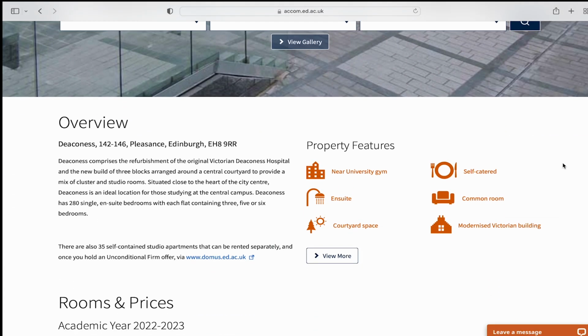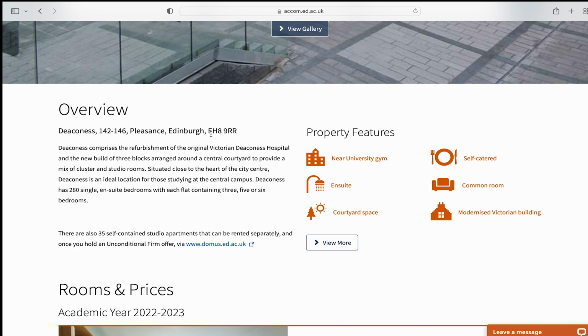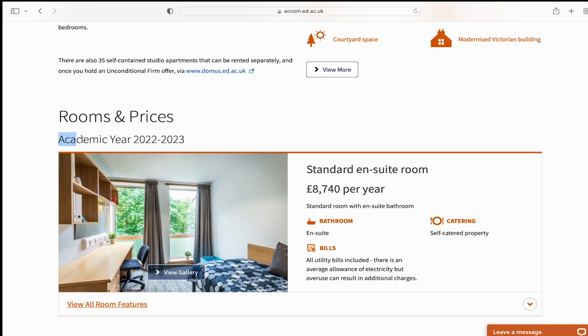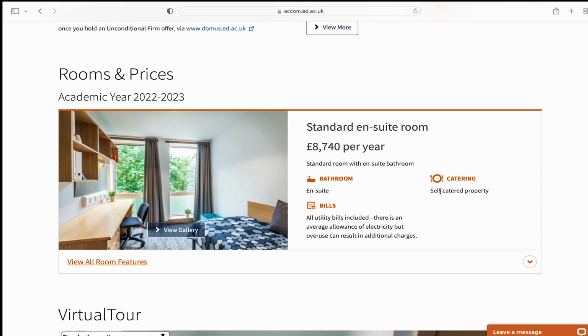Now let's go down a bit. So this is the address of Deaconess, and this is a bit of an overview. It is near a gym, it is self-catered, it has courtyard space, it has a common room, it has an ensuite washroom, things like that. Now if I scroll down a little bit, you have room prices, and that's specifically for academic year 2022-23 students, like students who are coming for this academic session. Now this is the room price. So for the standard ensuite room, the charges are 8,740 for the year, and it is self-catered, as I mentioned before.